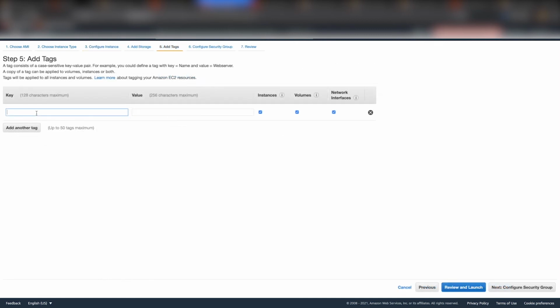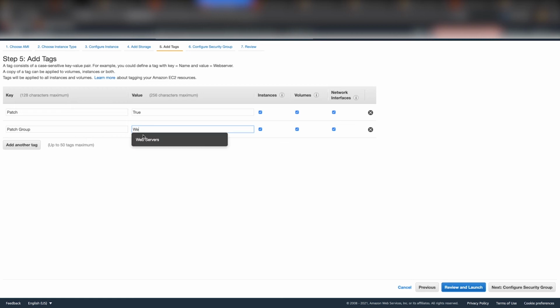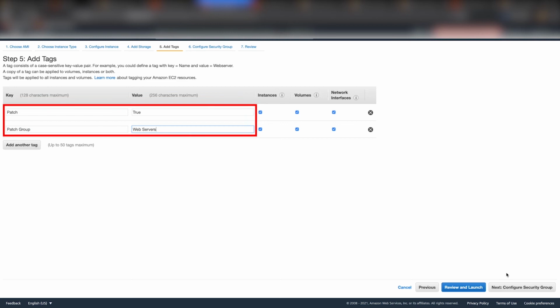Now I need to specify some tags. First, I'm going to specify patch equals true. This tag ensures that this instance is part of a resource group, which is used to scope the workflows from the automation document. Then I'm going to specify a patch group tag with the name web servers Windows. This tag is used to ensure that our instance gets associated with the patch group Windows web servers and the associated patch baseline that we're going to create.